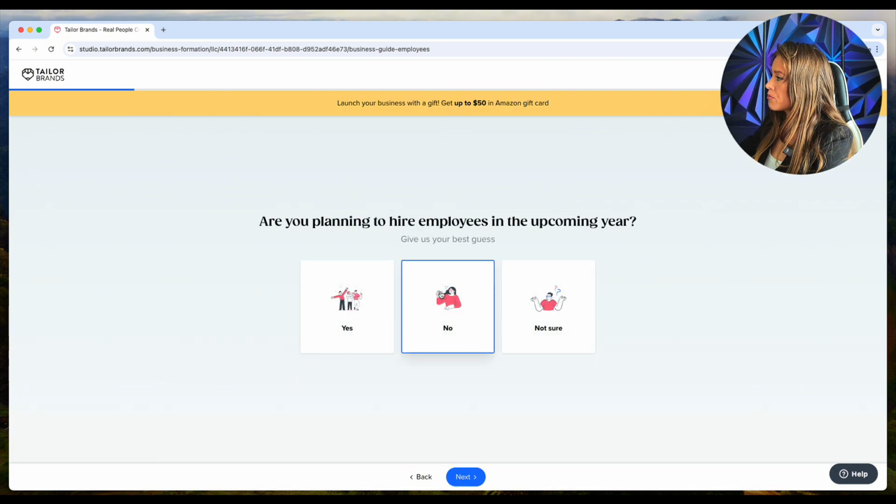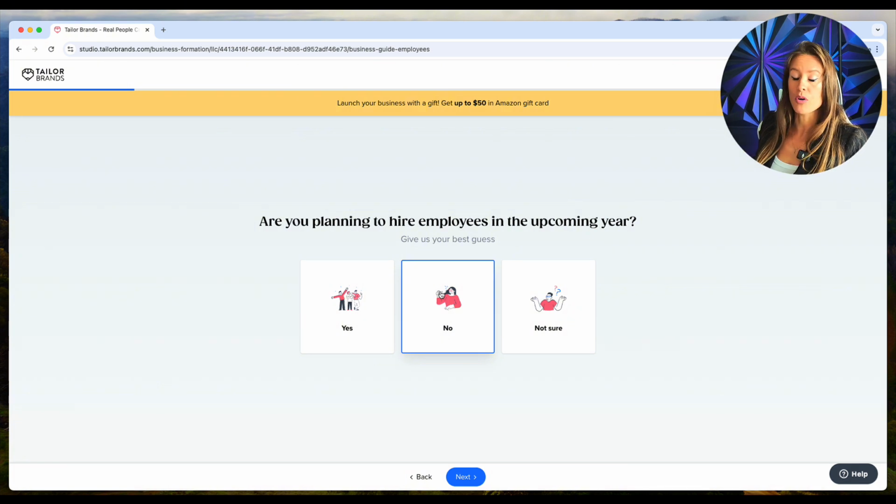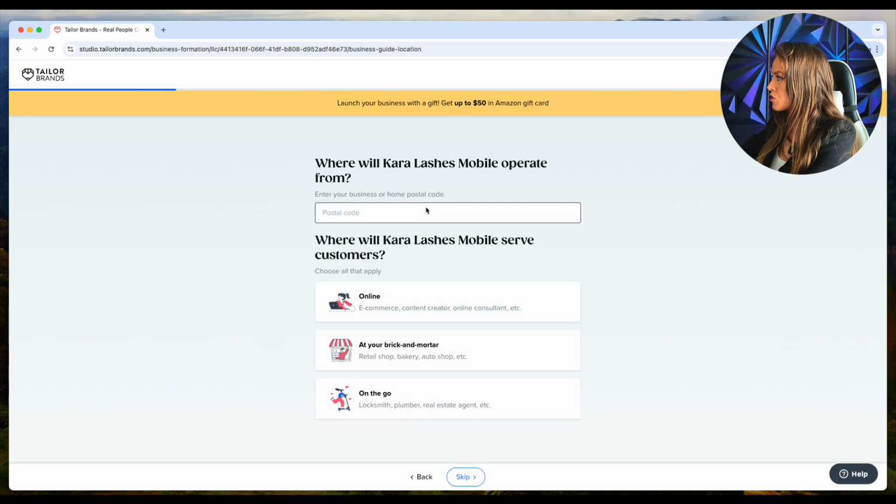And are you planning to hire employees? So for me, I don't have employees, but let's just say I file my LLC and then I decide I do want employees. That's totally fine. It's wherever you're at the moment. If you do decide to hire employees, you won't have to refile your LLC. Nothing will change with that. So don't worry about which one you choose.